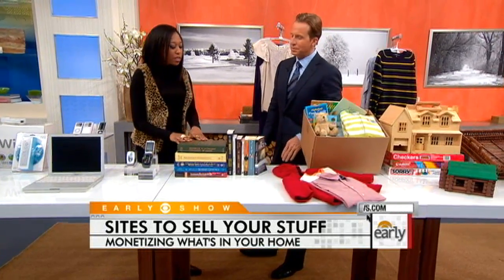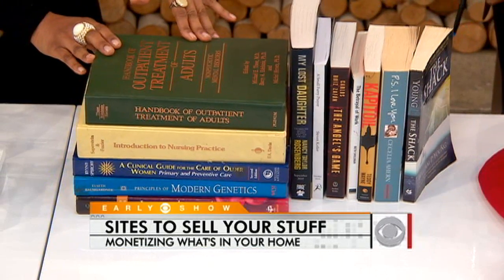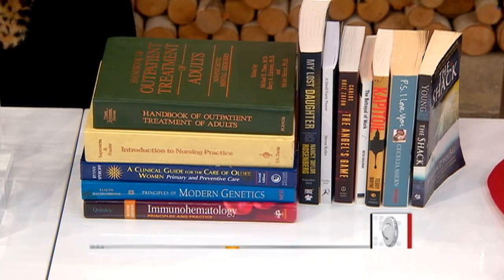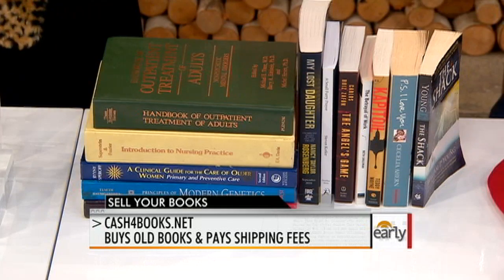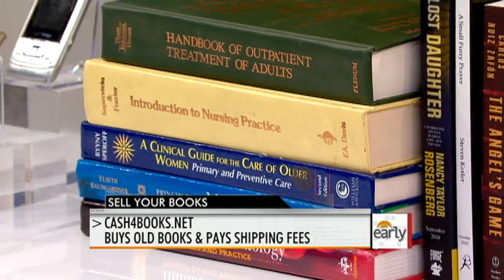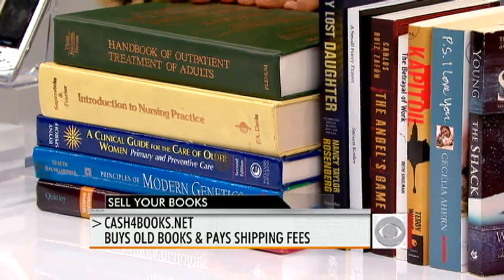All right, let's talk about some books. Now, buying back books is something we traditionally think of for college students. End of semester, they want to make a little bit of money, so they attempt to unload those books. There are sites called cashforbooks.net. All you need to do is enter that ISBN number. That is the number on the top of the barcode. You will then get a quote. You can send those books in. Again, many of these sites, they pay for the shipping. The same is true with these books as well.